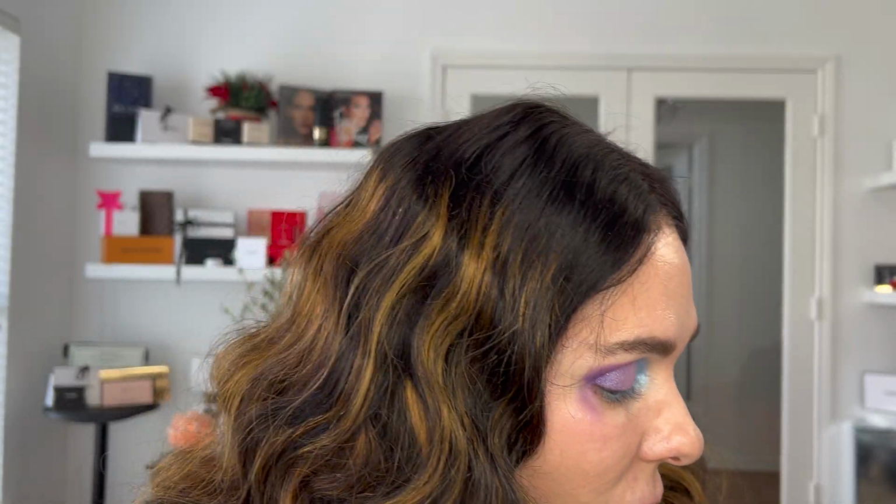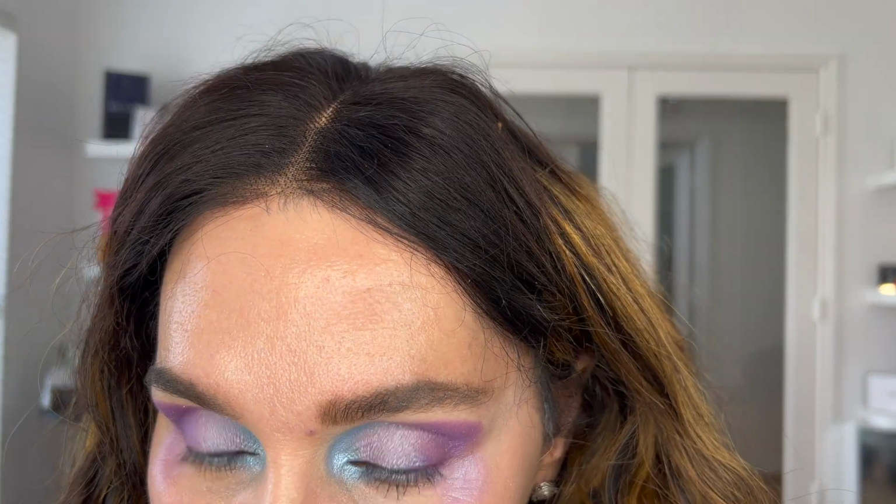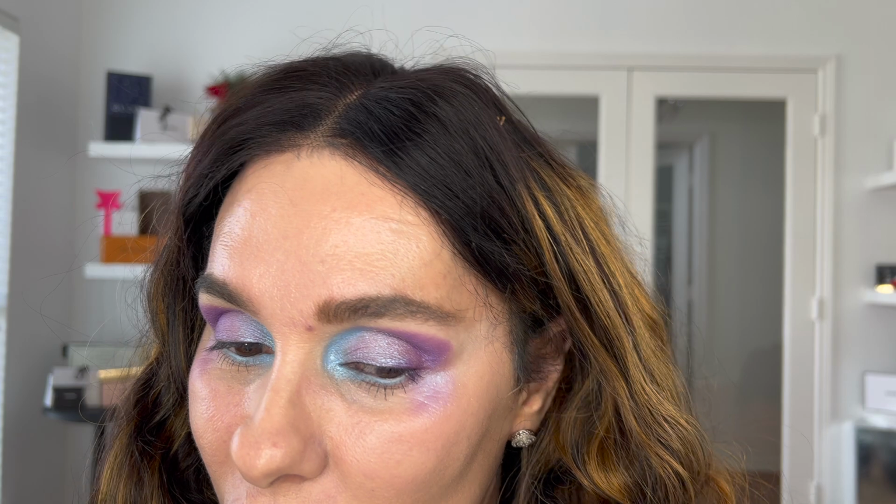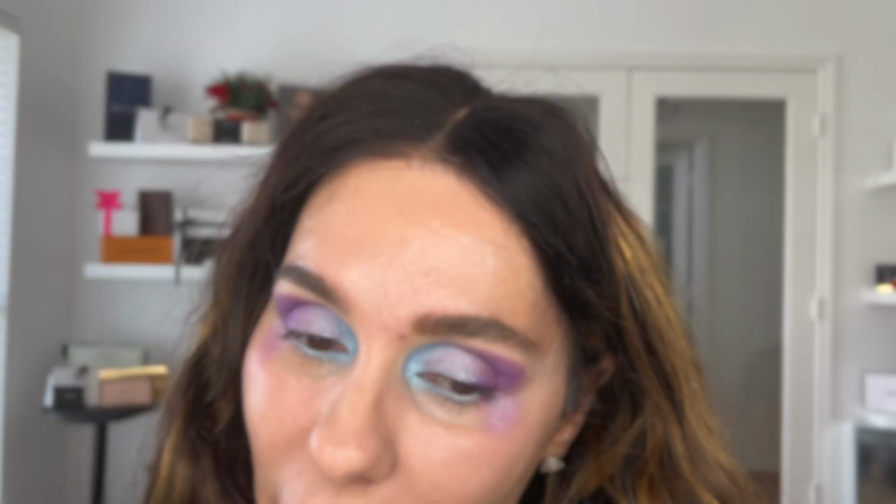Of course, every single shade that I used today on my eyes looks way more intensified because of the lights. Okay, I have two options, my loves. It's just to finish this beautiful look over here, or just to apply and make this look into a high fashion makeup look.